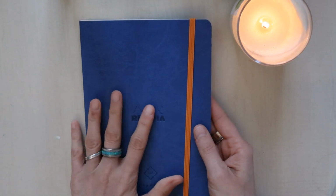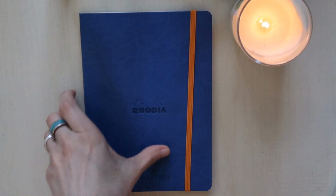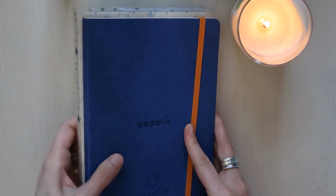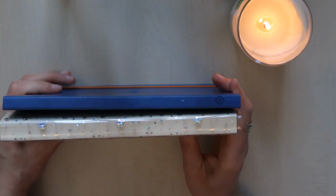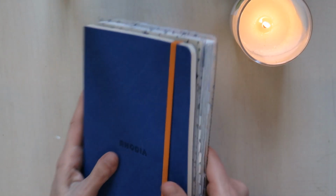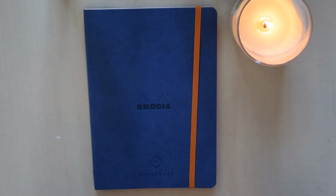So as you can see, it's A5 size, and it's a true A5 like the Leuchtturm A5. Here it is in comparison with my Hobonichi cousin, which is in a jelly cover, so it looks a little bit bigger, but they are pretty much identical in size. You can see that the Rhodia planner is quite a bit slimmer because it doesn't have daily pages.